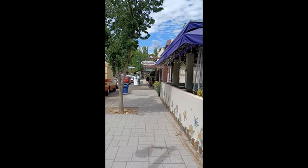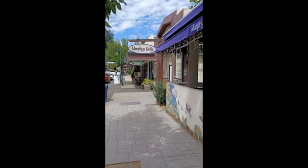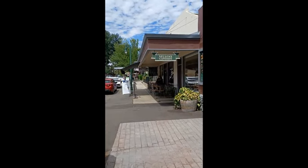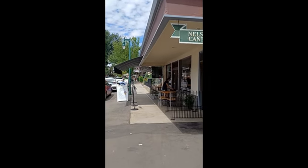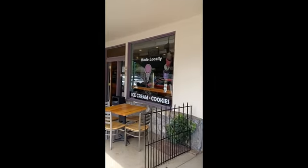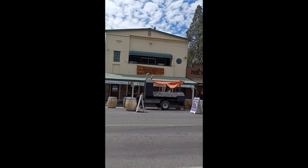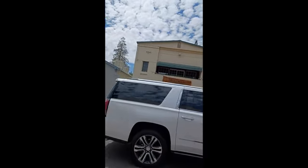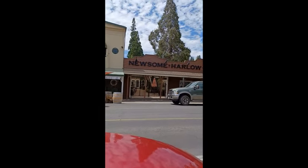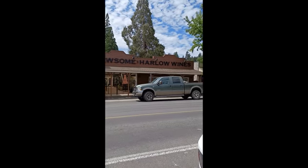Okay, back on the north side of the street, and here's Murphy's Grill. And it looks like Nelson's Candy is next to it. One of the places here says Joe Ma's Artesian Ice Cream Shop. Looks like they're just setting up. Another wine tasting place across the street, Newsom Harlow Wines.